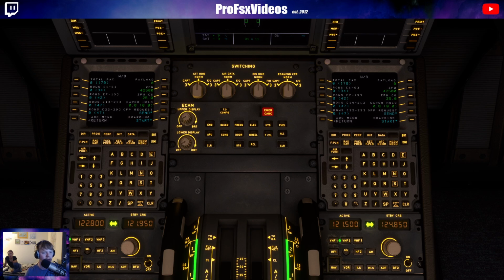How many passengers do we have on board? 178. That's close. 178. Entry out of range, of course. Can I fit 177? Nope. 176? Nope. 175? Huh. These are ridiculous. 172. Okay, I'm gonna put the most amount of passengers I could in here. It might be 174. Oh, I think I can do 175. Nope, 174. Okay, so we'll have 174. And we'll go into start boarding. Boarding completed.